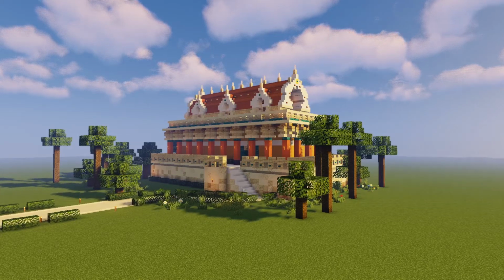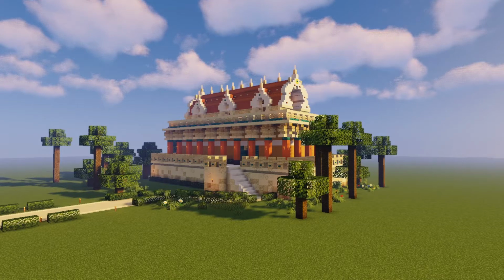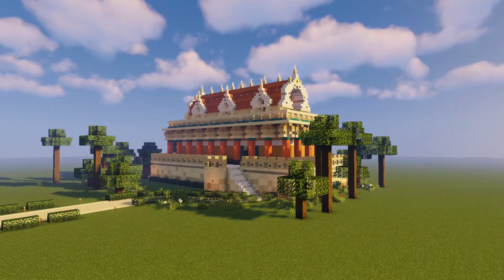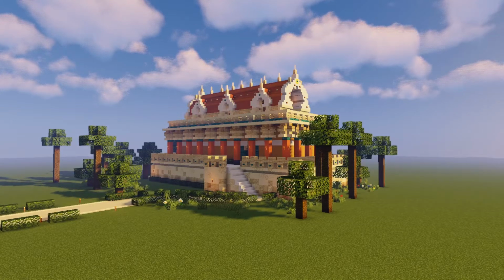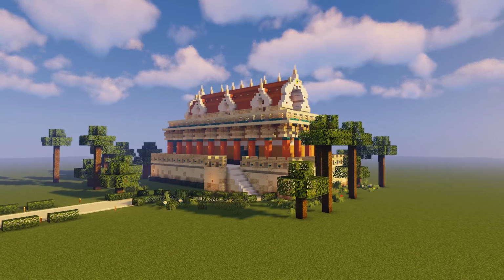That said, give more time to a build, I think you can add a lot more detail. What this challenge was for was to just test myself and to delve into styles that I'd never built before, and ultimately just to improve building skills altogether. And I think that was a major success. I was able to delve into styles that I never even tried before, so that's awesome.